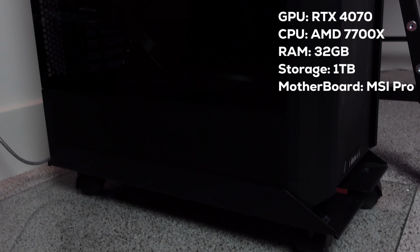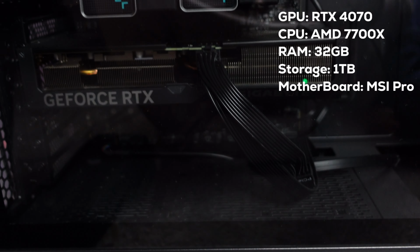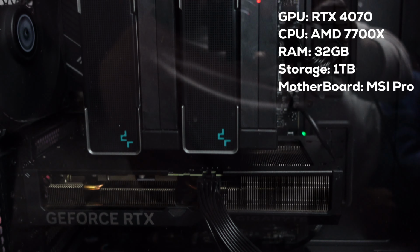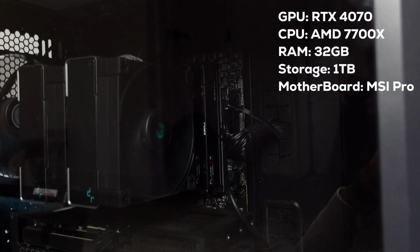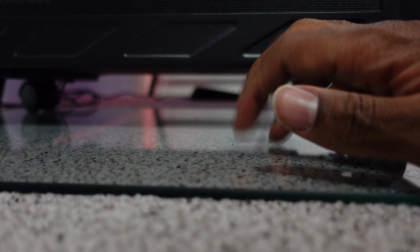So let's start with the PC. Now, this is my very first gaming PC build, and here are the specs that I went with. We have the RTX 4070 from NVIDIA, an AMD Ryzen 7700X CPU, 32 gigabytes of RAM, and 1 terabyte SSD. I wasn't too fond of RGB for this build, so I used only black components for a more stealthy look. Under the PC, I have a sheet of glass so that the PC doesn't stand directly on the carpet where it can collect dust and get clogged up potentially.